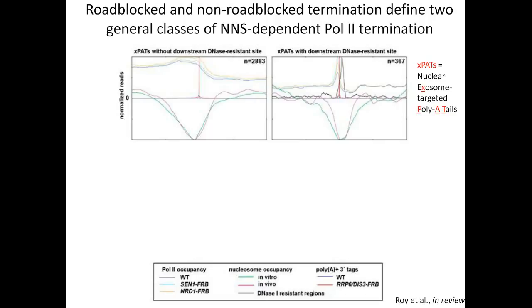So in total, depending on the cutoff, we identified between 700 to upwards of 1,000 sites of roadblocking. And the roadblocking appears to be primarily used for these cryptic transcripts, so these CUTs and the SUTs and XUTs. The distinction between them is not always clear, but it's less so used for mRNAs. We do find that often downstream of mRNAs we also find roadblocking sites as well, but predominantly the cryptic transcripts are the major class.